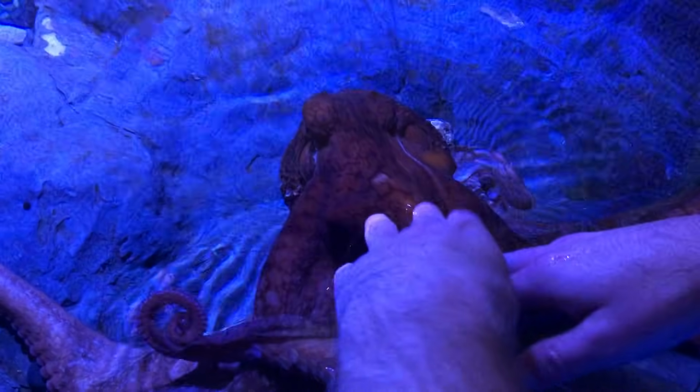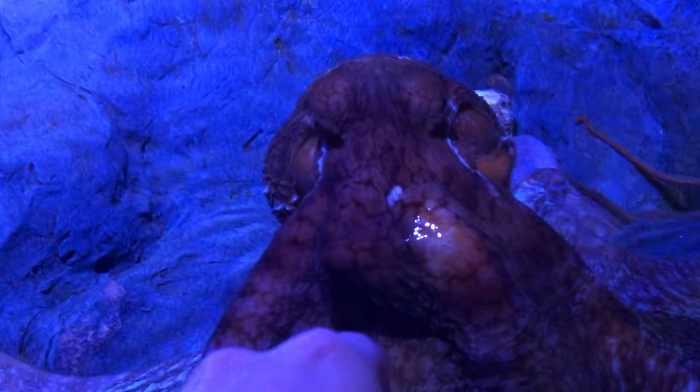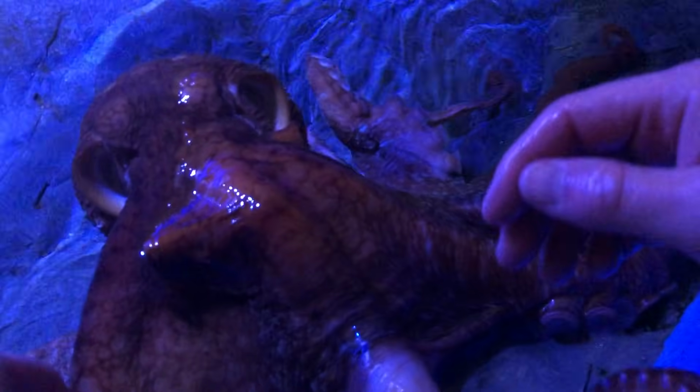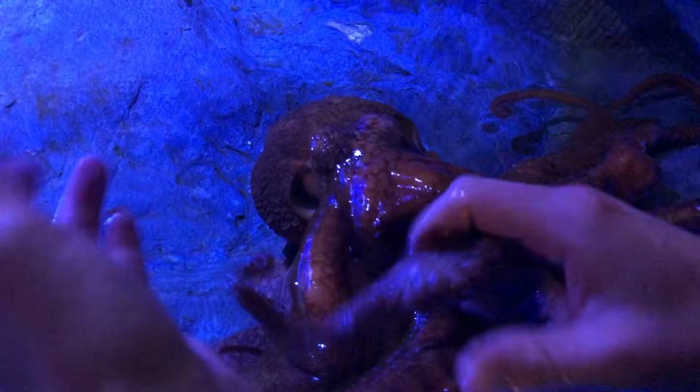You can see there's these lines right here that weren't there before, and right now she's turning that mottled color just a little bit. Here she goes stealing. What are you thinking, Gilligan? Again. What's going on?